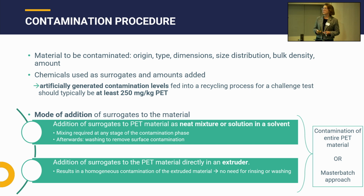What is important for us in the technical dossier is to understand the origin of the material, which is the type, so did you use flakes or pellets, the dimensions. Again, this is important because then we need to compare the challenge test with the recycling process in practice. The same for the size distribution, and of course we need to understand the amount, and then which chemicals were used as surrogates. In general, the contamination level that is artificially achieved by this contamination procedure should be at least 250 milligram per kilogram PET, so to allow you to measure the substance as well in the material before and after the decontamination.